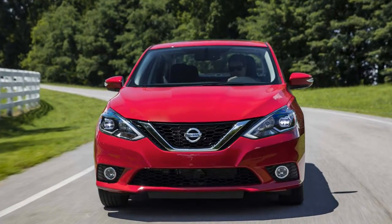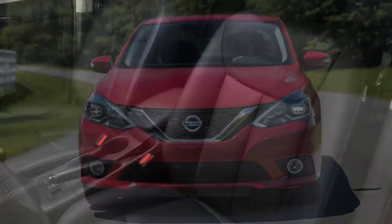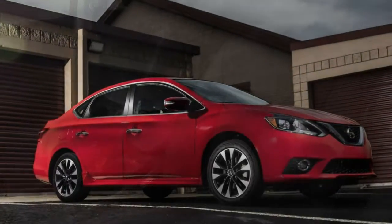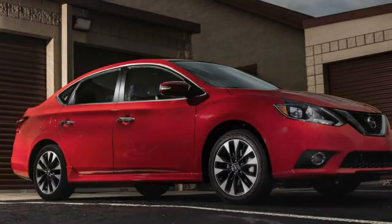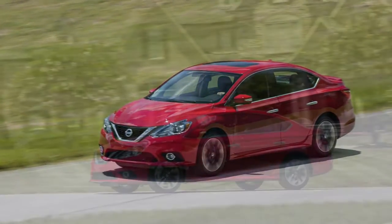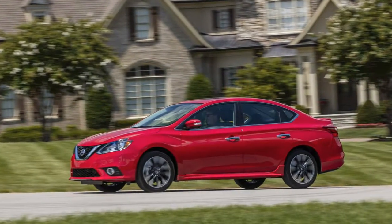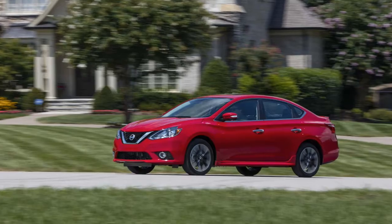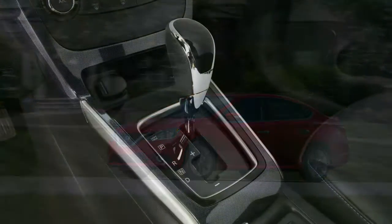That car has Nissan's 1.8-liter inline four rated at 124 horsepower and 125 lb-ft, which means the turbo version should feel noticeably more peppy. Transmission choices will include a continuously variable transmission, though enthusiasts should be lining up for the 6-speed manual, which isn't available on the non-turbo SR.